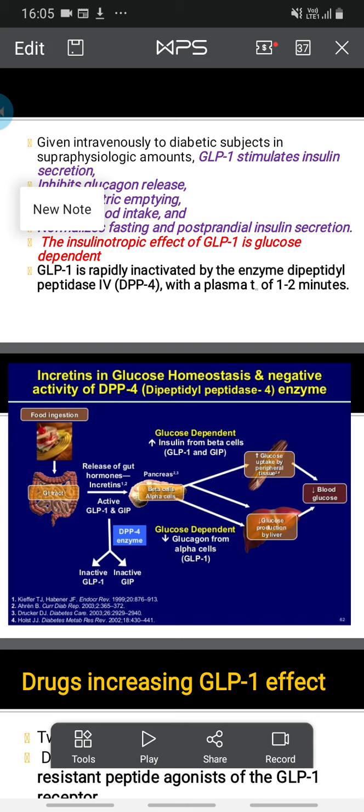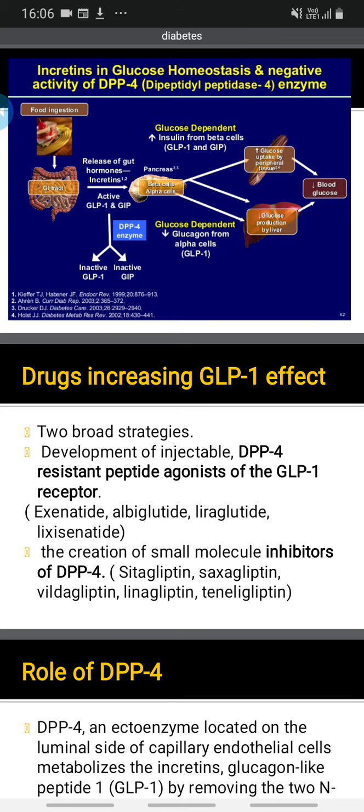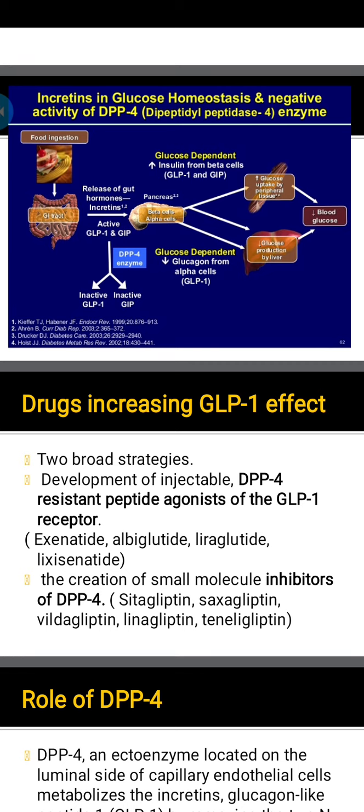So two broad strategies I have discussed: development of the injectable DPP4-resistant peptide agonist of the GLP-1 receptor, that means the GLP-1 analog which is not degraded by the DPP4 enzyme, or creation of small molecule inhibitors of the DPP4. So what are the inhibitors of the DPP4? Very important weapons in our diabetes practice: sitagliptin, saxagliptin, vildagliptin, linagliptin, teneligliptin. So these are the DPP4 inhibitors. These are oral agents. But GLP-1 analogs are injectable agents.